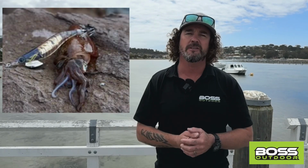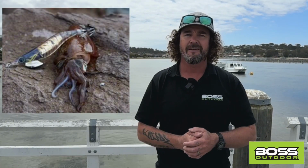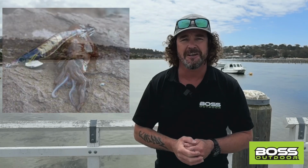The rock fishing is still okay. We should start seeing some snapper being caught off the rocks. There are still a few drummer around with the odd trevally, but hey, take a squid jig with you. Jamari Schultz has been getting some beautiful squid off the rocks of late, and it's another thing you can do if the fish aren't biting.